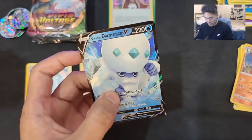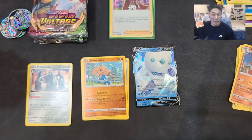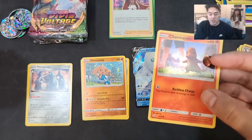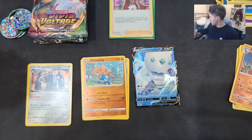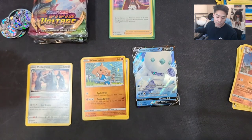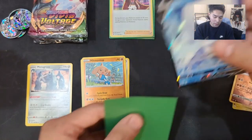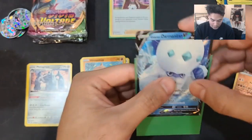Alright, I need to sleeve that up. We don't need the Detective Pokemon. I got these from Detective Pokemon and they were holographic, so I sleeved them up. But later I found out they ain't really worth jack. So I think this card is definitely worth a lot more. You guys can see the centering is perfect in this.